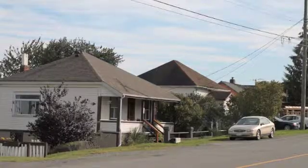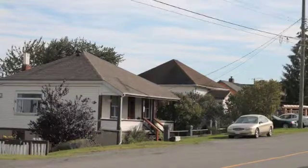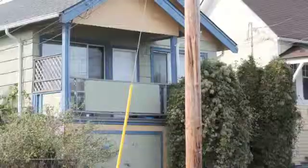The one thing that would be different would be the people living in these houses would now be doing jobs more relevant to 2013.